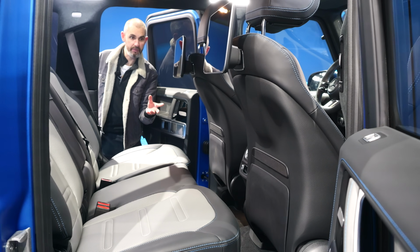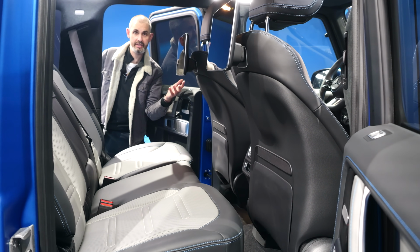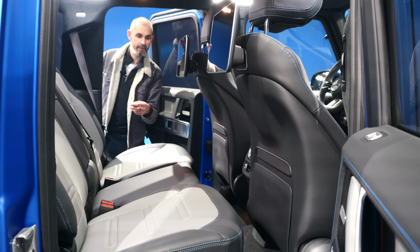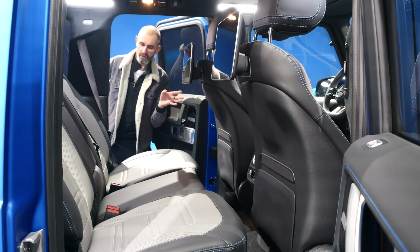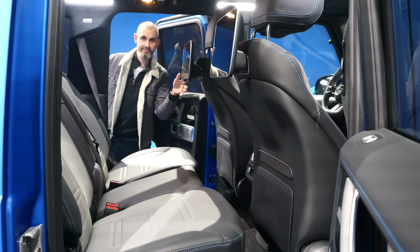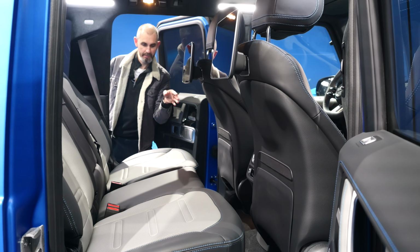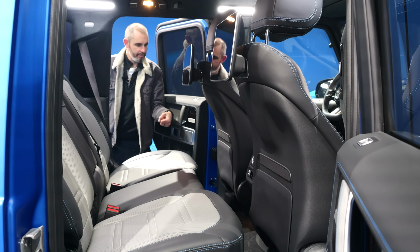If you're a bit of a novice when it comes to G Wagens, they're not that roomy inside, certainly not in the back, not compared to a lot of other cars out there. But actually, they're not that big a car. You think they're big, and the 4x4 squared and the six-wheel drive thing is ludicrous, but they're not actually that big. They just have that kind of presence, that brawn.